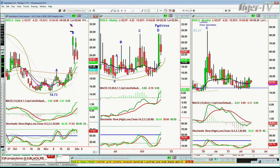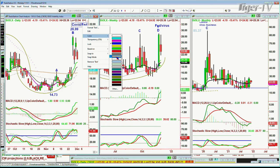So let me put that in, 28.99. And then I usually put what it is, and what it is, it's COVID, as always. We just call it COVID/Fed. Fed said they're going to come a little quicker into the area of raising rates.